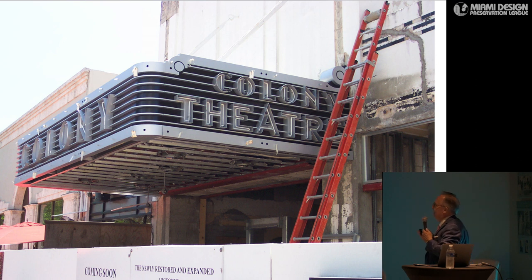And we got rid of the old marquee. We replicated the original marquee. I think we did a hell of a job on replicating the original marquee. And it still looks good to this day.